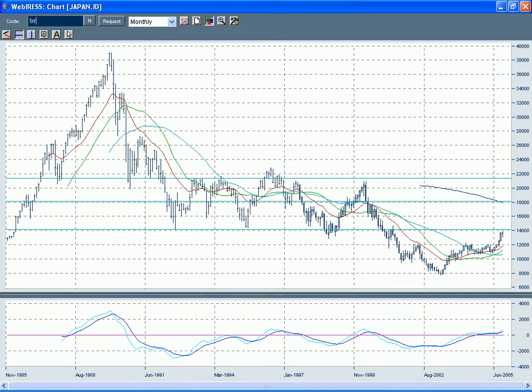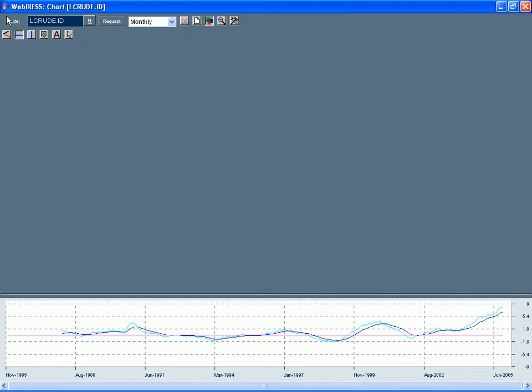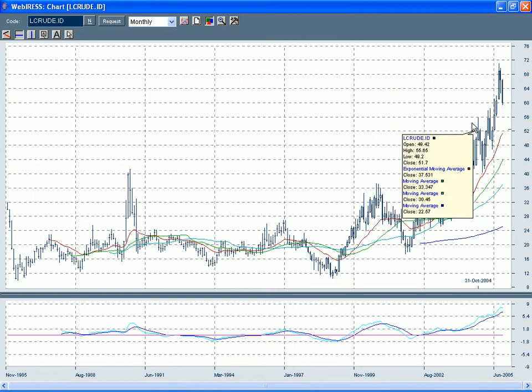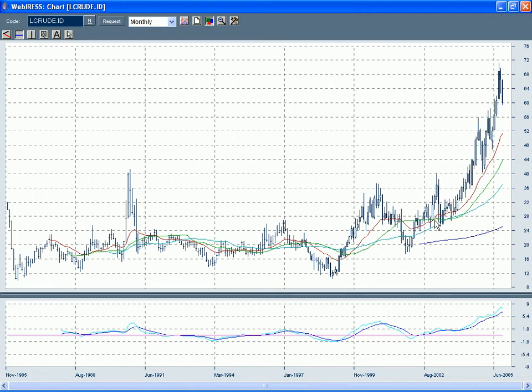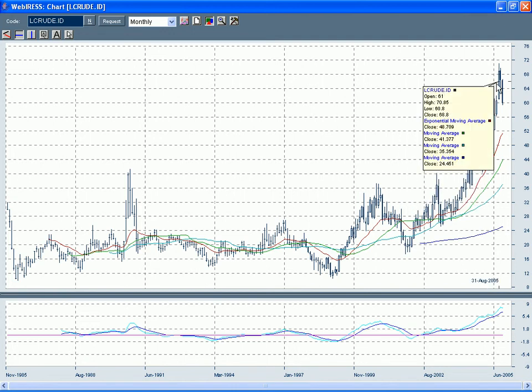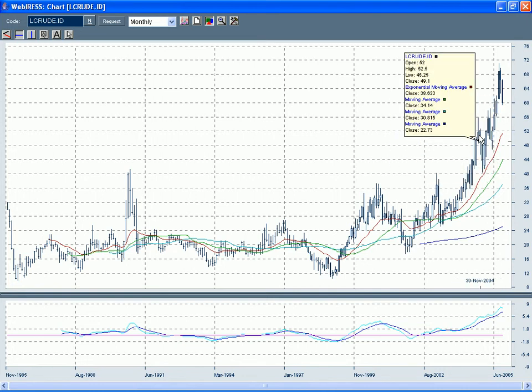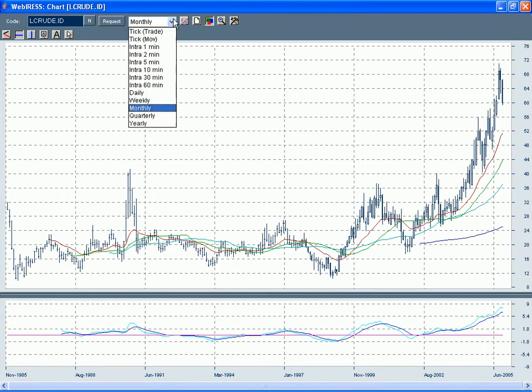Let's take a look at oil. I've been following oil quite closely lately. This is the light crude contract in US dollars per barrel, and the monthly chart is bullish. This uptrend is a little alarming. It looks like a sort of blow-off move. It looks like this market has moved rather far, rather fast. This looks like a stage 2 sort of move. Let's take a closer look at this.